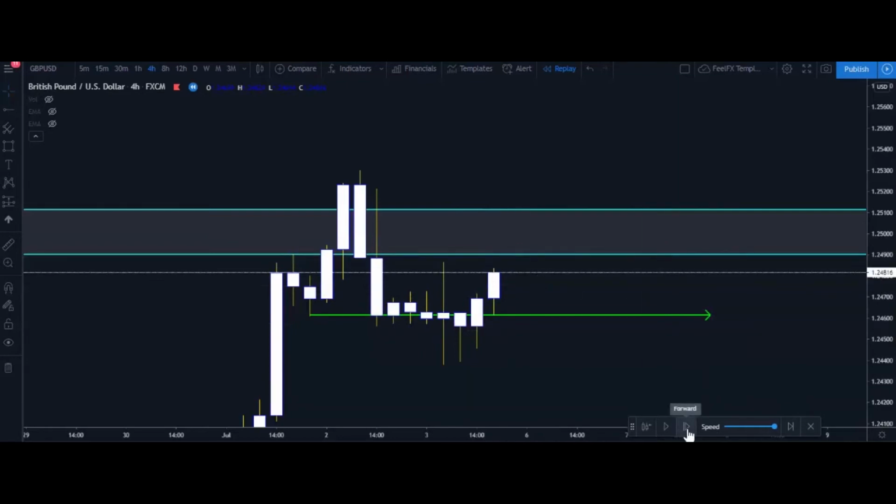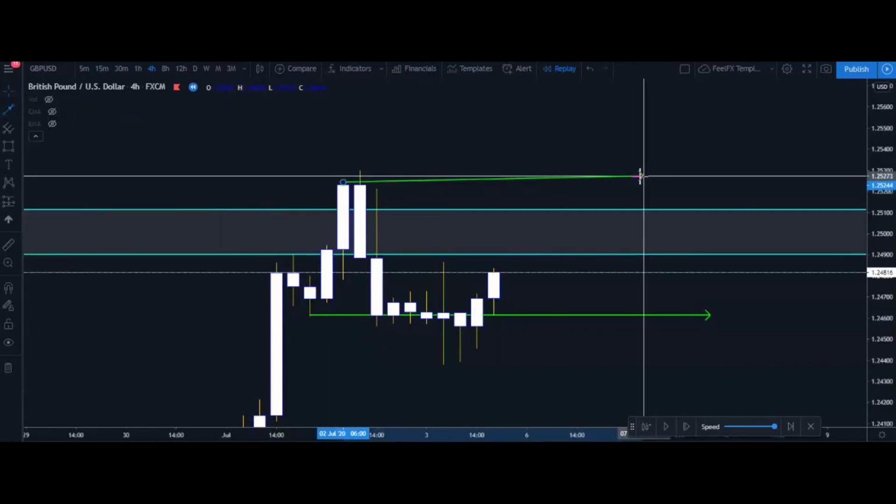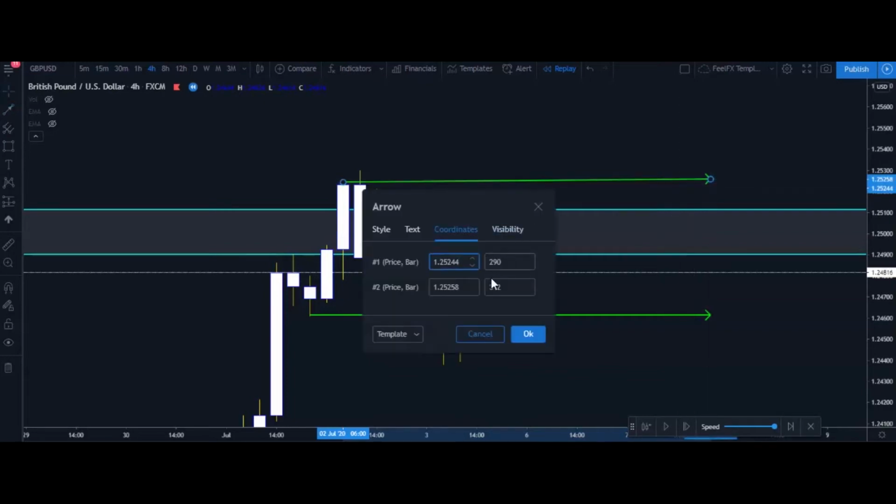So what did I do? That's my support level and that's my resistance level. So clearly you can just take an arrow, plot it here, pull it across. What I do is try to make it as straight as possible. So 244, 244. There we go.